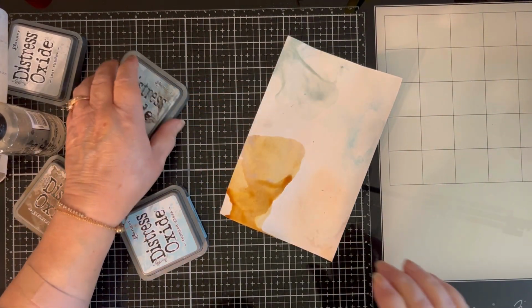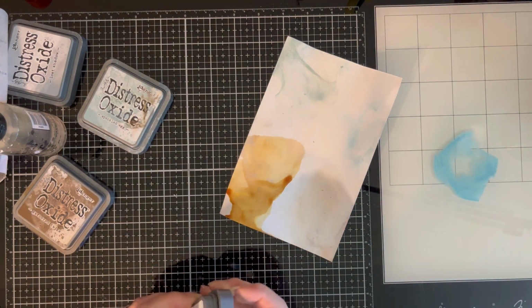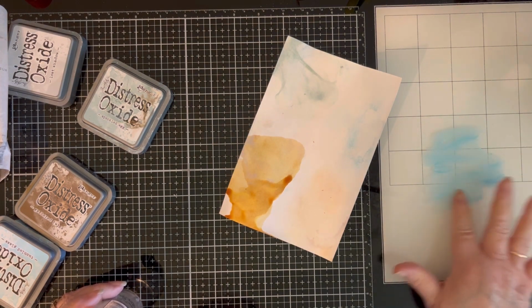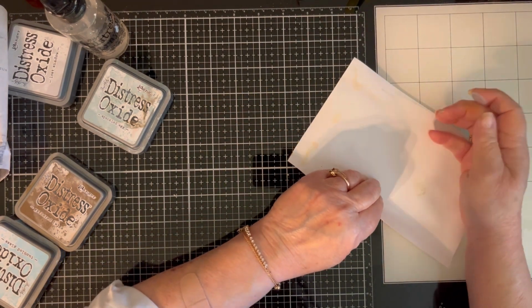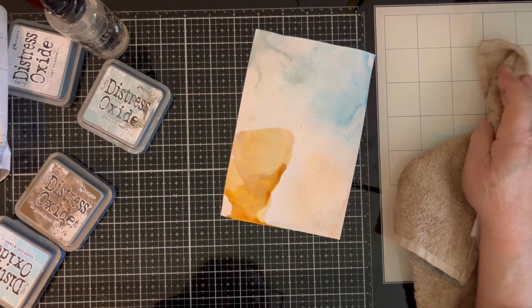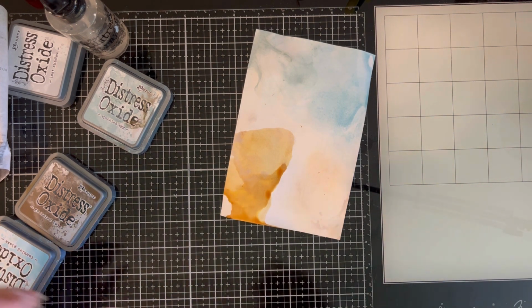I know everybody's saying, why are you not using another piece of paper to soak that up? I've had my Distress Oxide inks for, I don't know, 3 years, and I've never had to replace one. So I'm not worried too much about wasting ink. That little bit of ink is going to be all right.